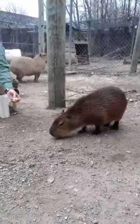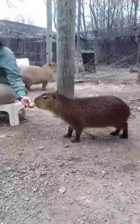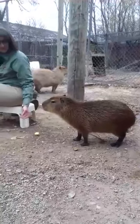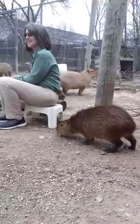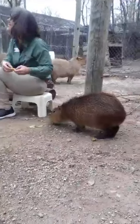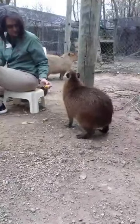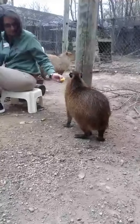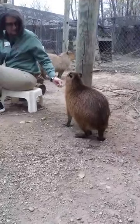Come on, babies. Now, we've had a few questions. Are these guys good as pets? Some people do have them as pets. It is not legal in Kansas to do so. I don't know if you want to convert your living room to a giant hay bed. Some people have done that and they swim in their swimming pools and whatnot, but after cleaning up after them every day, I would highly not recommend having them as a pet.